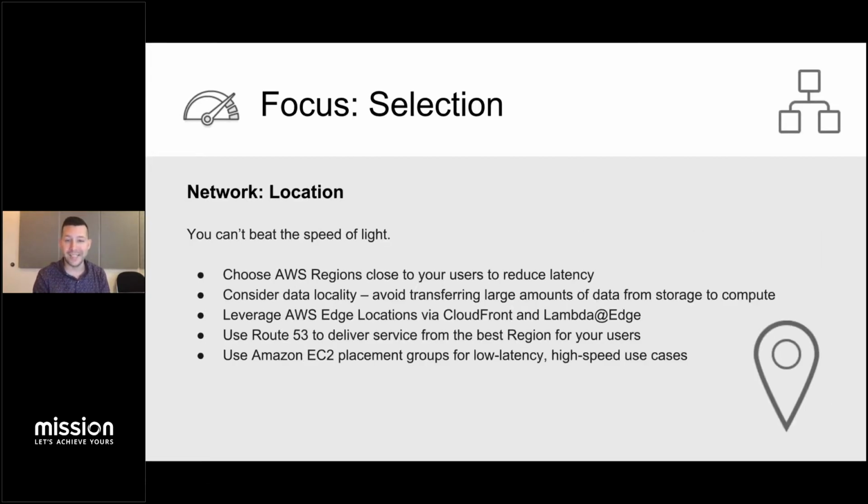Latency is driven in large part by the speed of light, and you can't beat it. You can't control it. So choose an AWS region close to your end users, or multiple regions if you're globally distributed. That will make sure that your users have a better experience. But you also need to consider data locality. If you have a single source of truth database hosted in US East, but you have a customer base that is also present in Europe, you may want to create some read replicas or even a multi-master setup spanning regions. Because transferring data over long distances, again, speed of light is an issue.